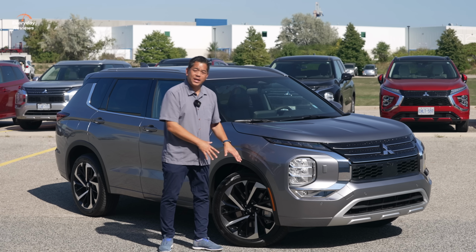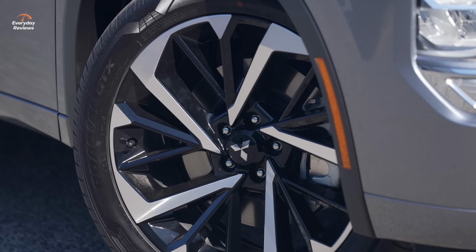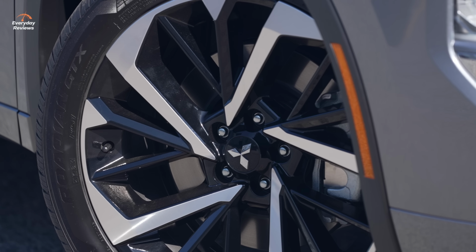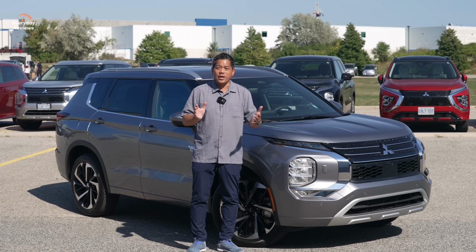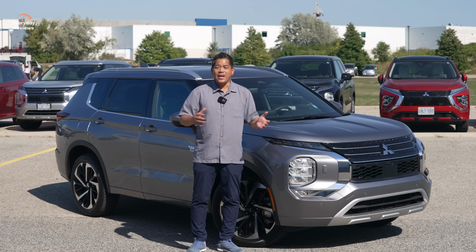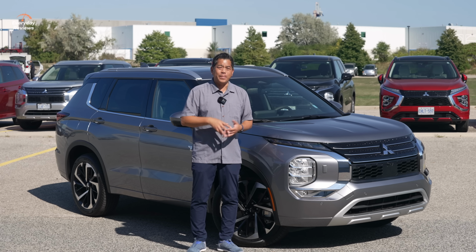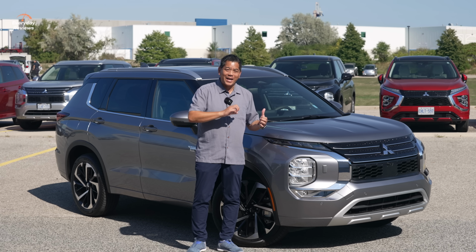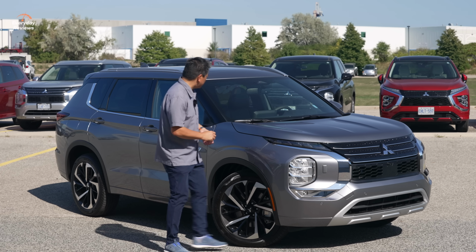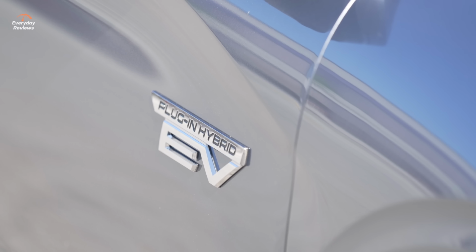Standard, you get 18-inch wheels. If you go up a couple trim levels, you get 20-inch wheels, which this has here. Now, this platform, compared to the old version, is about an inch longer in length and wheelbase, and about 3 inches wider too. This is a big, big platform. It's stiffer, it's lighter, and you're going to get more cargo and people inside as well, which we'll get to in a second.